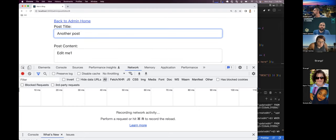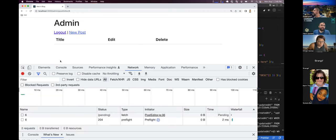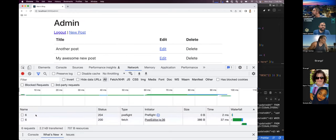So if I change this post and I take out the ones on both of them, when I hit this post button, you're gonna actually see 2 requests down here. The preflight you can ignore, that's the browser like getting ready to talk to the server. I don't actually have a full understanding of preflight. That's something that Chrome started doing somewhat recently. But what we actually want is this 200, and it's telling us the type was a fetch.